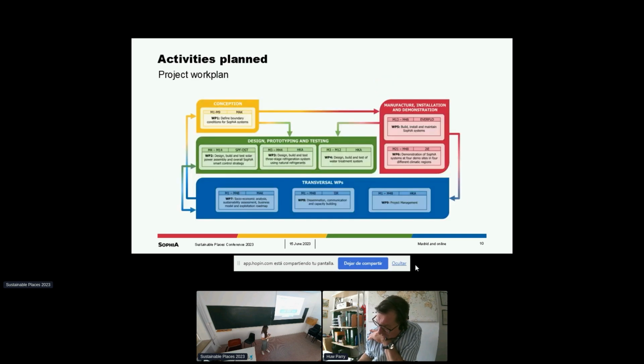This is just a summary of our work plan. We started with the conception phase, defining what the needs of each of the hospitals were, because the idea is also that the containers can be modular and adapted to the needs of each hospital, because they don't all have the same conditions or the same requirements. Then the design, prototyping, and testing. For the solar technology, the refrigeration, and the water technology, there were some laboratory tests, which is what we've been doing and is completed now.